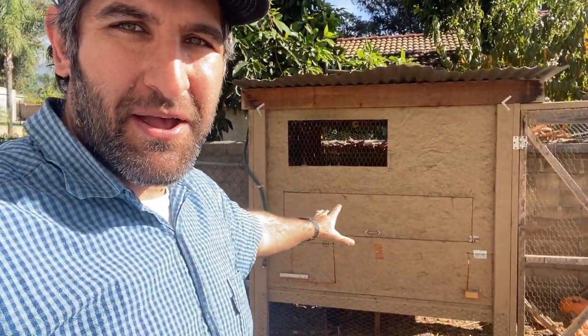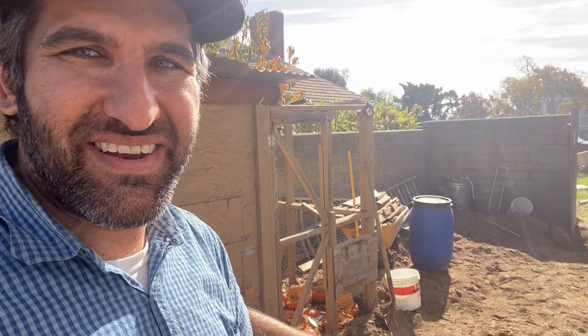So chickens need a certain amount of space in order to feel happy, to not be stressed and not start pecking at each other. One of those components is how much coop space. There's an internal amount of space where they've got a roosting area and some nesting boxes here. I totally would have designed this differently had I done this again.